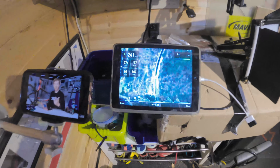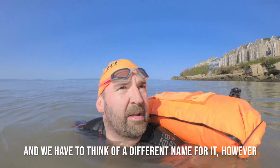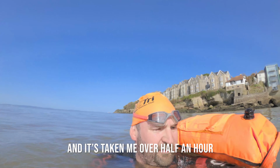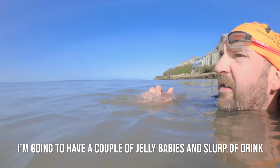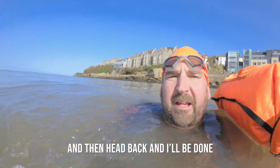Locally known as a freeway, which is a ridiculous name, and we have to do a different name for it. However, I've just got to here. It's taken me over half an hour, which is a long time. However, I will have a couple of jelly babies and a slurp of drink, and head back up there, and then head back, and I'll be done.